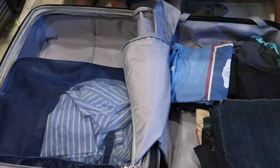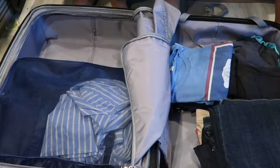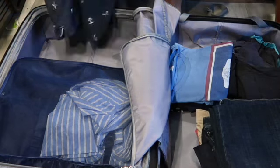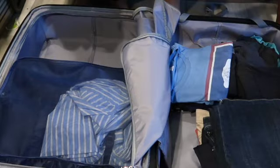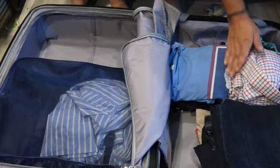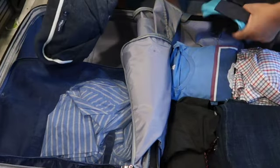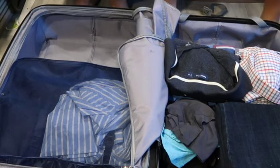And I got some nice dress shirts that somebody could help me fold real fast. There we go. Good job. Let's keep the train rolling. And we got a little bit more extra room for souvenirs if we need it, but we probably won't get much because it's kind of a workation, and that's how I pack. See, it's not bad, right?